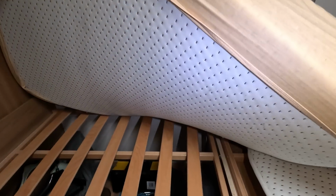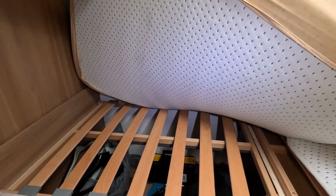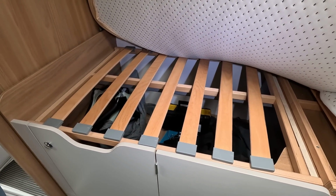As you can see, to get under there, it's just as easy really to climb in through there.